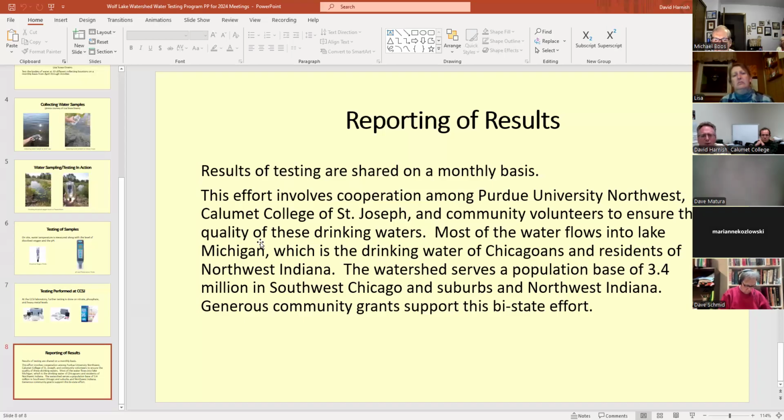Then we just get ready for the next month for the next round of testing. So we'll pick this back up again in April of 2025. And so that's essentially the water testing procedure. I'll let Joey, Dave, and Lisa, if they have any comments on their particular perspective of the process, if they have anything.